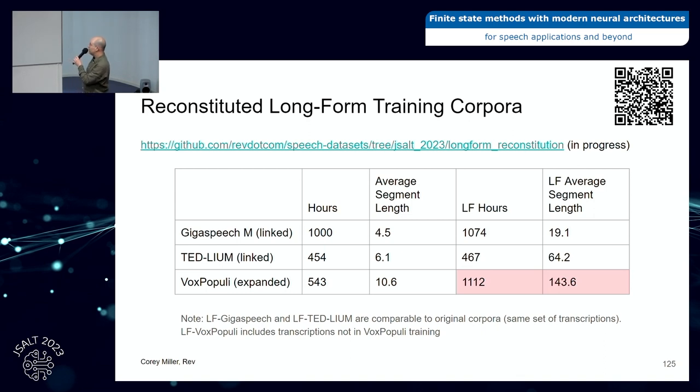And then Tedlium, we increased slightly, but could increase more as we add transcriptions. And the segment length, as you see, increased dramatically. Vox Populi, I think, is the most dramatic, where the database will double, and then the average segment length will also increase. And so now I'm going to pass it back to Jenny to talk about some of the experiments that we ran. Those are seconds. Yep. Thank you.